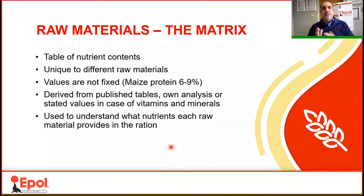So for yellow maize, it will be the moisture percentage, the amount of protein, the amount of fat, the amount of fiber, the starch, the sugar, and the whole list of nutrients that make up maize. And you do that for each and every single raw material, and they have unique numbers. These values are also not fixed. They do vary from time to time and with season. So if it's freshly harvested maize, it's normally a bit higher in moisture than maize that's been stored for a while.